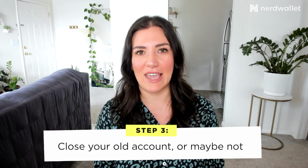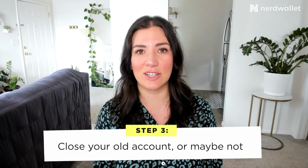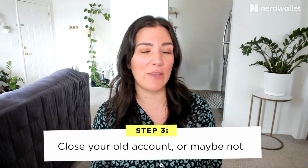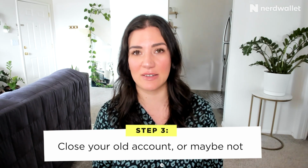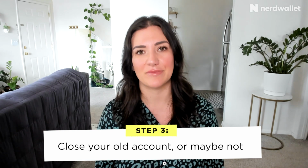However, opening a new bank account doesn't necessarily mean you need to close your old account. Maybe there's something about it that still benefits you. Like, maybe you're looking for a new checking account that offers better interest, but it turns out your old savings account is still pretty strong and you want to keep some savings in there.